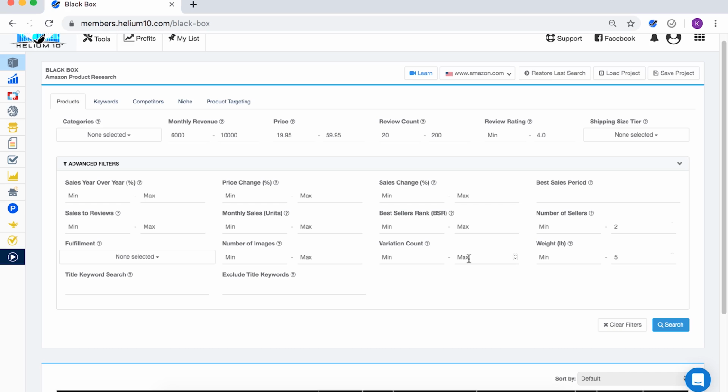It just complicates things. It's better to start off with something. Maybe later on, if you say you're doing a makeup mirror and you're going to do rose gold, white, black, maybe that's a great idea. But to start off, I might only want to have something that has 1 or 2 variations. So I might put 2.